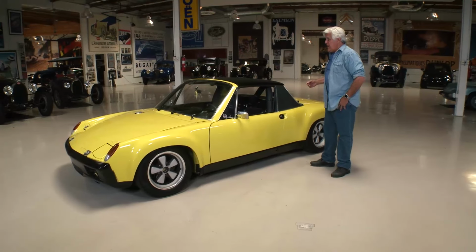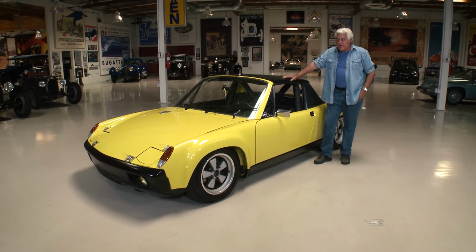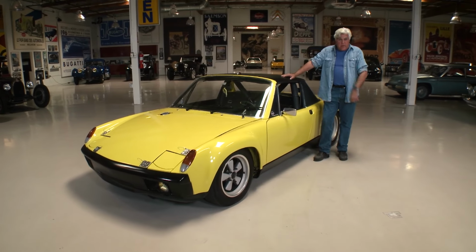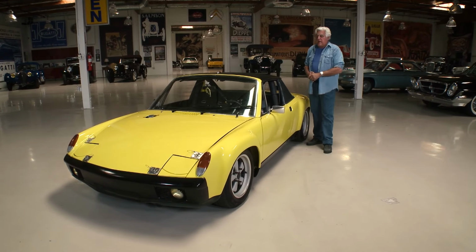Welcome to another episode of Jay Leno's Garage. Today's featured car, a 1974 914 Porsche 6. Now, if you're an aficionado of these cars, you know they stopped making the 6 in '72, which makes this one even more intriguing. It's a tribute, I guess you could call it, but extremely well done.